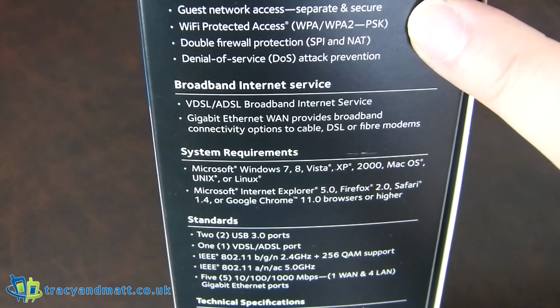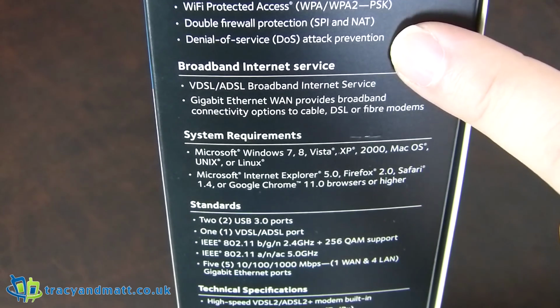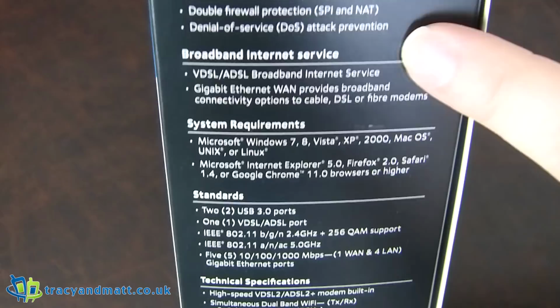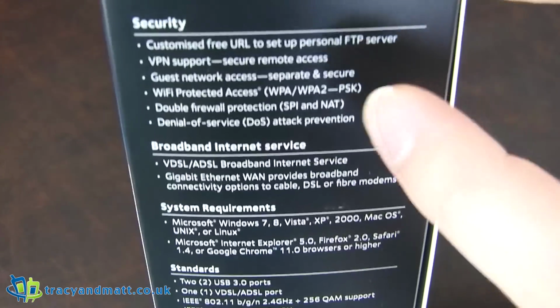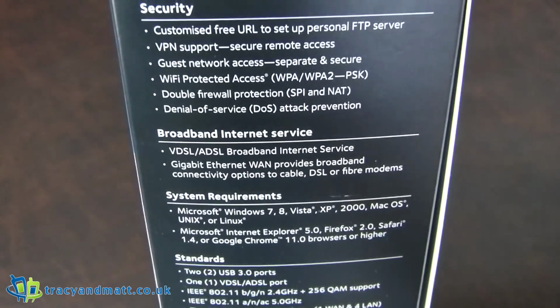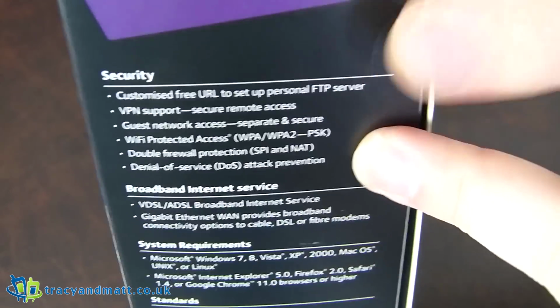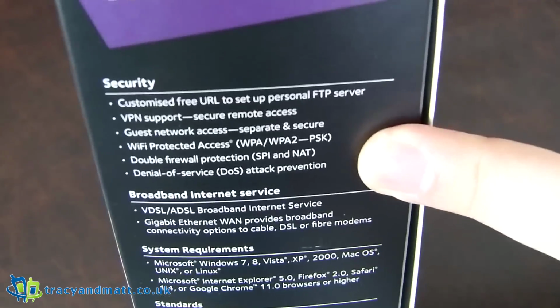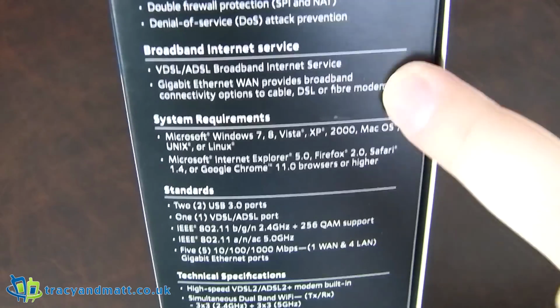customize free URL to set up personal FTP server, VPN support, guest network access, Wi-Fi protected access, double firewall protection, and denial of service attack protection. Okay, so we've got a decent amount of security there that should be able to take maybe the less experienced hackers out, or the amateurs. It's certainly not going to stop Anonymous seeing what you're doing.